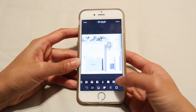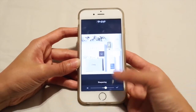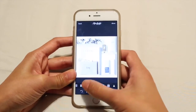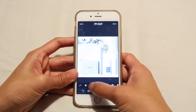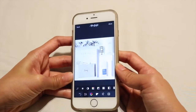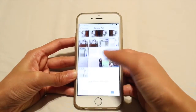And then I also use, on the very end, the sharpening tool. So I'll go probably like a 31 for the sharpening tool, and then maybe I'll go a little bit brighter. And use the contrast. Yeah, so then that's pretty much it. Then I would go done, save to camera roll. And so it's saved in my camera roll.